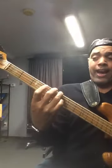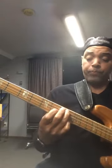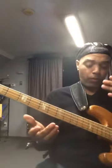Now, let's talk about a scale that works over this. Let's take a G. I like to call it a box pentatonic. So you've got G, A, C, D. Then you move up a whole step to E, G again, A, C, D. Now this works over major and minor, right? So you've got a major thing going. Check this out.